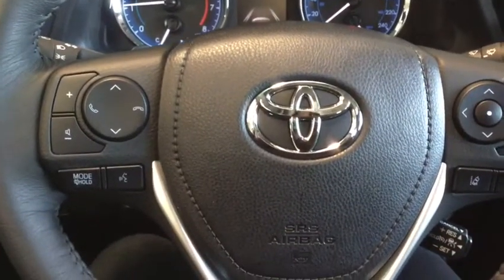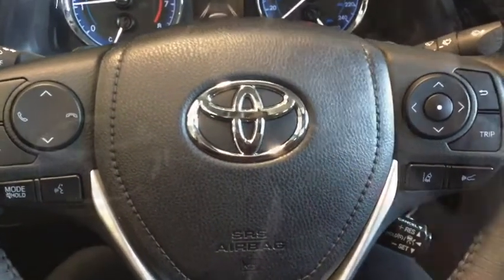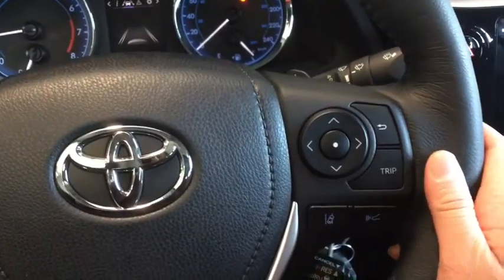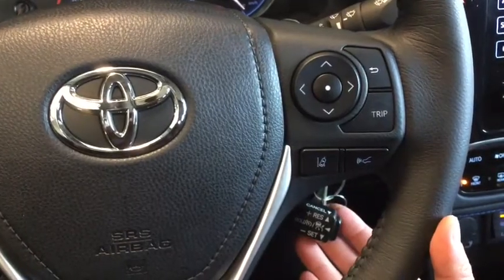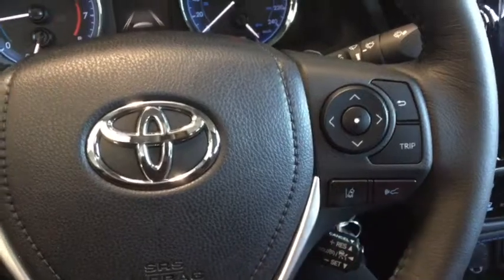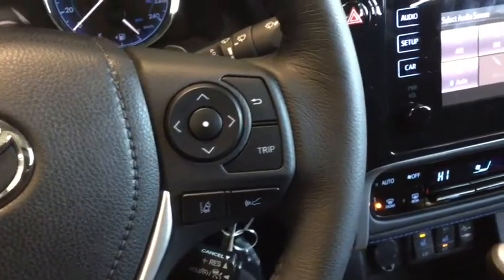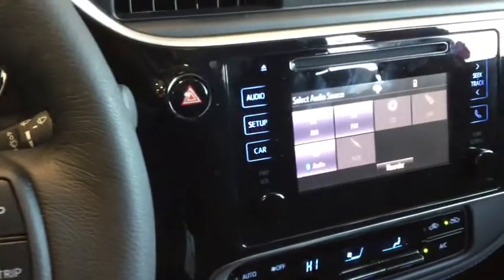We have your hands-free calling, your volume control, and your Siri eyes-free system. We have your mode changers, as well as your cruise control available here, your dynamic radar cruise control option, and your lane departure warning. Again, all part of your Toyota safety sense.